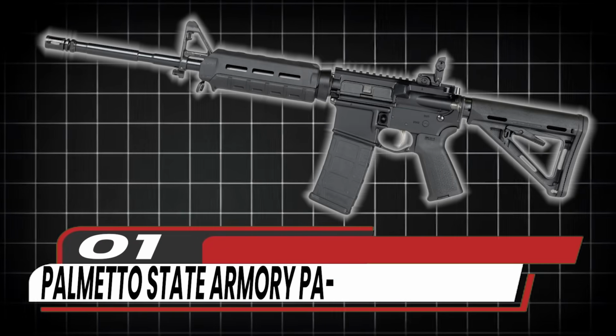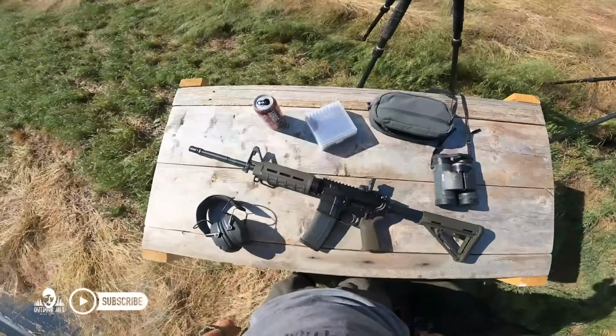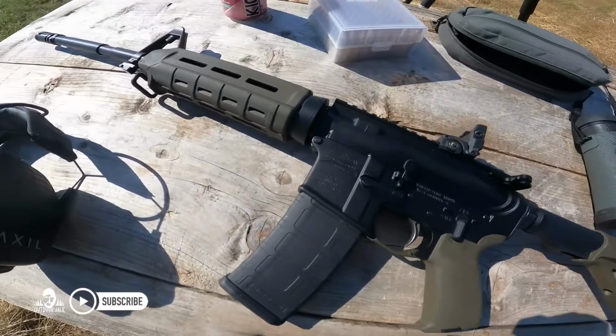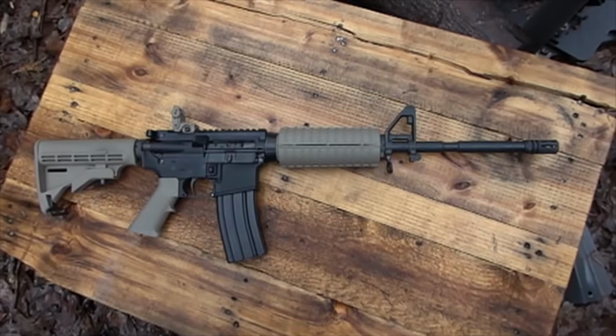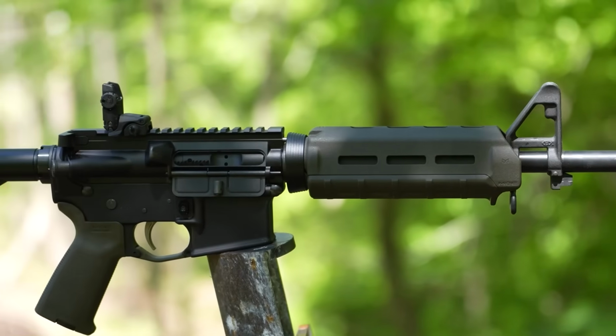Number 1. Palmetto State Armory PA-15, around $499. When you talk about value in the AR-15 world, it's almost impossible not to bring up Palmetto State Armory. Their PA-15 line has become legendary among budget-conscious shooters, and it's easy to see why. For just under $500, you're getting a rifle that's not only affordable, but surprisingly well-built.